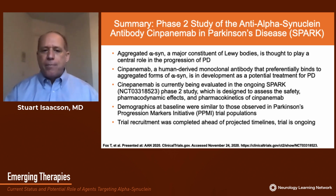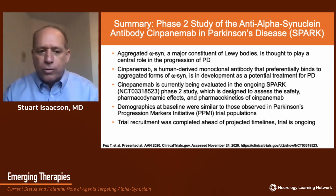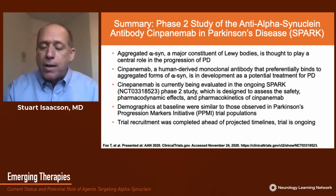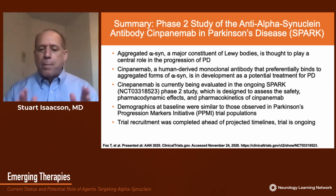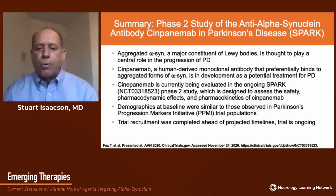In this phase 2 study, patients who administered varying doses of Cinpanemab will be compared to placebo to identify its safety and tolerability, its pharmacokinetics and pharmacodynamic effects, and also to look at the effect on SPECT imaging of dopamine transporters as a measure of neuroterminals in the striatum. Since the demographics at baseline are quite similar to those observed in the PPMI trial populations, they'll allow further comparisons to be made. Remarkably, recruitment to this trial was completed ahead of projected timelines. The trial is ongoing, and hopefully results will be forthcoming.